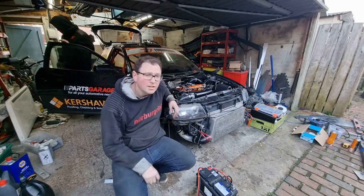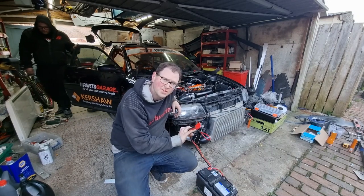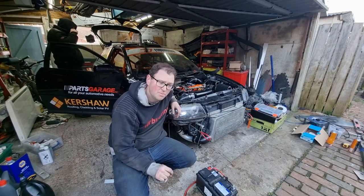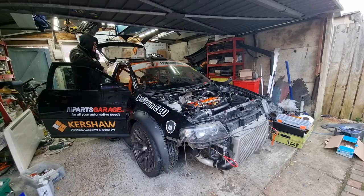Right, over a bar of oil pressure on cranking. My slave battery is dead, so we just have to hope the little battery holds up. Check the oil level, plug the injectors in, turn the key. That's recording.